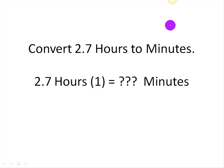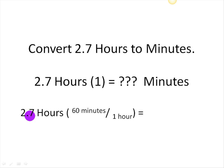Okay, let's see how you did. 2.7 hours times the number 1 equals some unknown number of minutes. So we multiply 2.7 hours times the number 1, 60 minutes over 1 hour. We chose hours because these are in the numerator's position. Remember, it's just over 1, and this factor is in the denominator's position. And so now we have 2.7 times 60 all over 1 times 1, and that's going to give us 162 minutes, because remember, our hours were canceled, and so all we're left with, the units, are minutes.